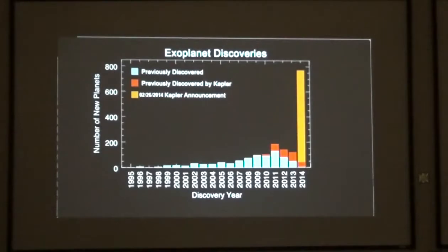And yeah, not only was it a massive success in terms of exoplanet discoveries, but also in informing us of what's out there.